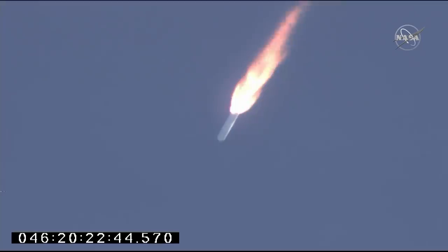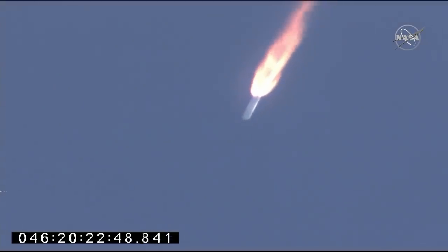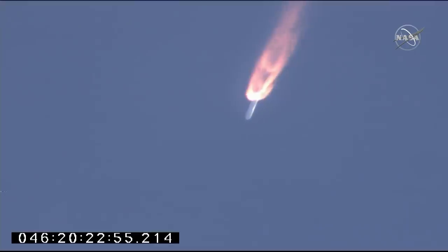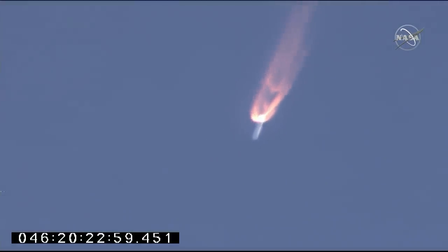Attitude nominal. 3,000 feet per second. Attitude nominal. Coming up on 2 minutes into the flight, they've passed maximum dynamic pressure on the vehicle. Engine and TVC system remains nominal. 100,000 feet altitude. 2 minutes into flight. Core pressures nominal. Engine steady, 100%.